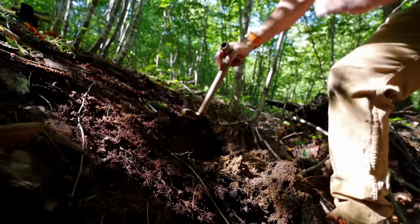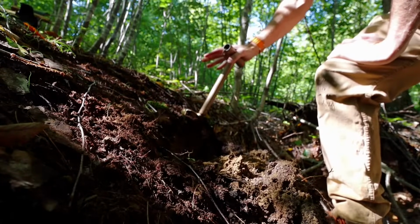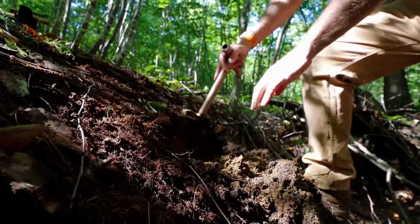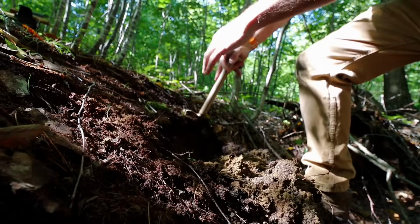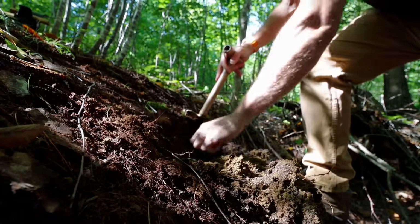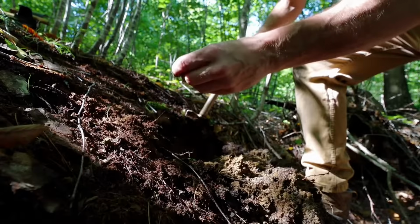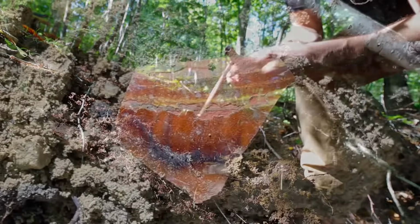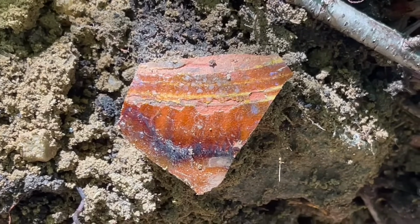Well, I've been at it for 20 minutes. The ground is quiet, a bit more quiet than I expected. So, like I said, it had been logged. This one side still has an iron floor. I figured I'd dig in, and immediately I got a very cool piece of glazed pottery. Beautiful colors.